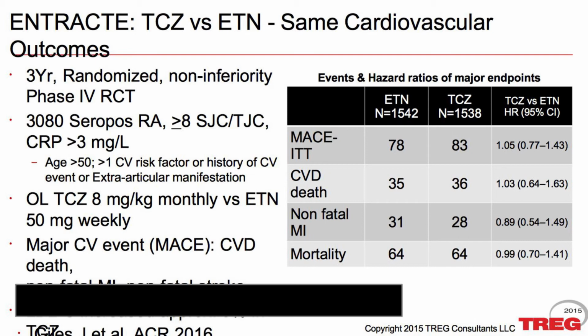The efficacy was, as you expect, about the same. They used the 8 milligram dose, and you could see across the board, the MACE, the cardiovascular deaths, the non-fatal MI, and mortality rates are exactly the same, suggesting that IL-6 inhibition is as effective in cardiovascular benefits as anything else. The only thing that they did see was a 9% increase in LDL in the tocilizumab group, and maybe a few more adverse events in tocilizumab versus etanercept.